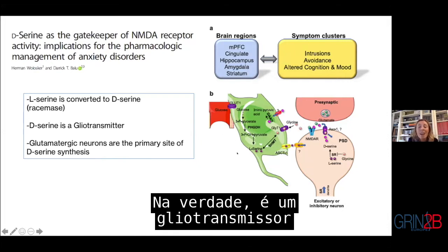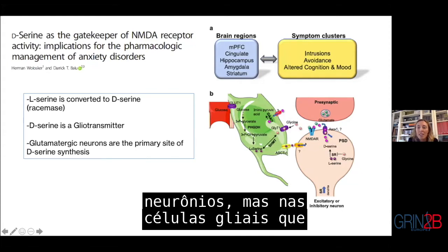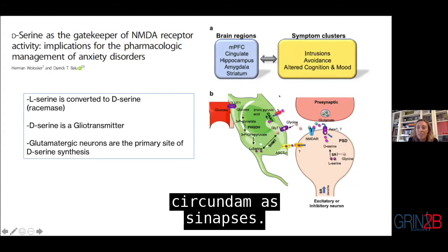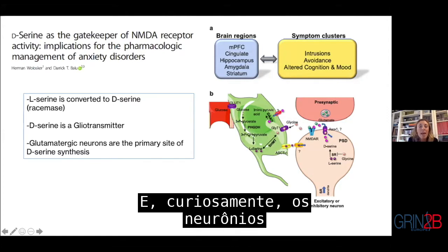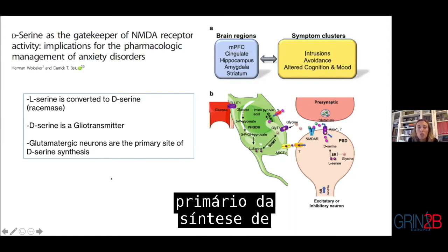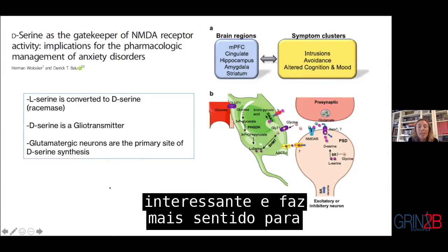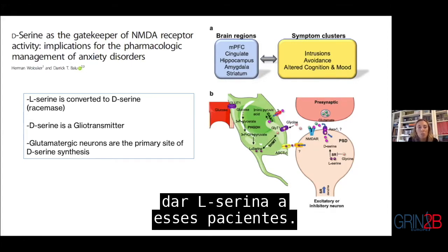It is in fact a gliotransmitter because it is not synthesized in neurons but in glia cells that surround the synapses. And interestingly, glutamatergic neurons are the primary site of glycine synthesis. So this is very interesting and makes more sense in order to give L-serine to these patients.